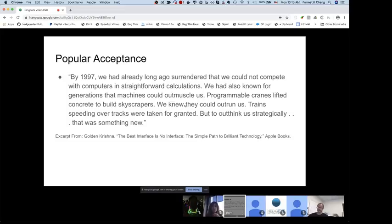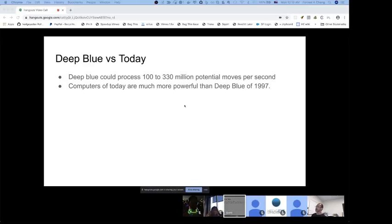So basically, it's a moment where we realized that they could outthink us strategically. This was something new to society. Of course, the computer scientists probably not. Deep Blue could process 100 to 330 million potential moves per second. I just want to note that computers of today are much more powerful than Deep Blue. Even the worst laptop we have lying around our house from 10 years ago is many, many times more powerful than Deep Blue.